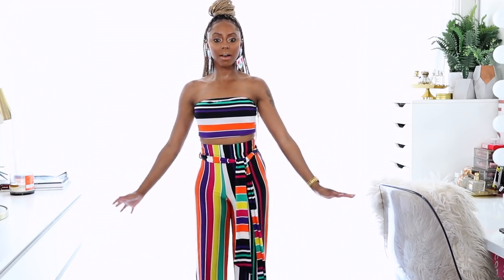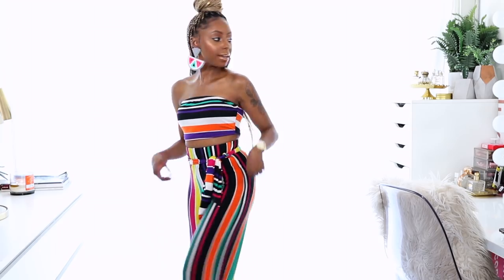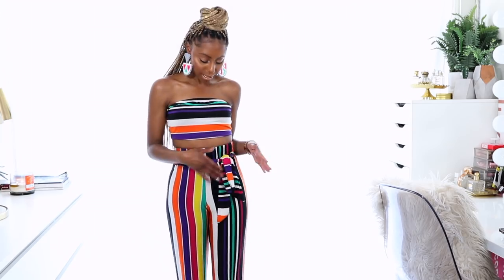Okay, so here's the next outfit that I picked out from Fashion Nova. I love two-piece sets because they're so easy to throw on. You instantly have an outfit right away without any fuss or hassle. This is a two-piece multicolored stripe set, so obviously it's summertime, so we want to be super bright and extra. I love the tie waist detail that it has right here. It's high-waisted, which I love. It's super colorful, pretty. It fits really well, especially because of this tie detail.